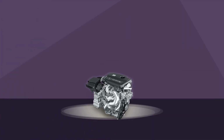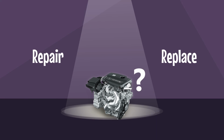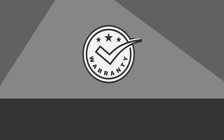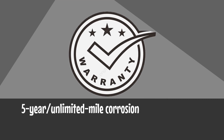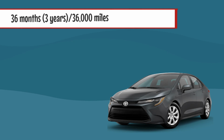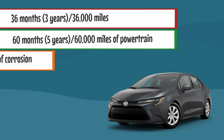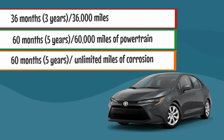This means that if any of these components fail during the warranty period, Honda will repair or replace them free of charge. Honda also offers a 5-year unlimited mile corrosion limited warranty that covers any rust or corrosion that occurs on the car's body and sheet metal. Toyota offers 36 months, 3 years, 36,000 miles of basic warranty, whichever comes first, complemented with 60 months, 5 years, 60,000 miles of powertrain, and 60 months, 5 years, unlimited miles of corrosion or perforation warranty.